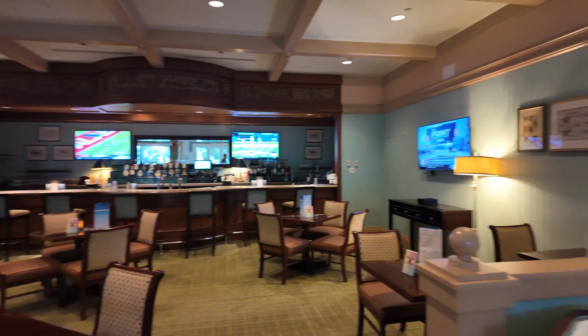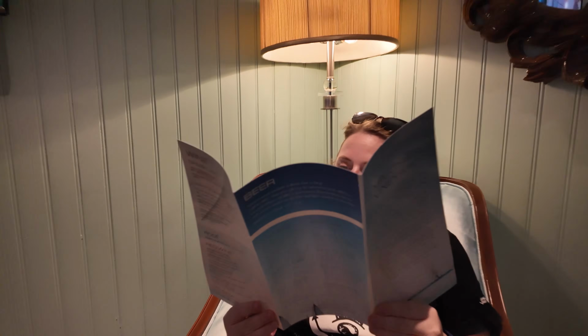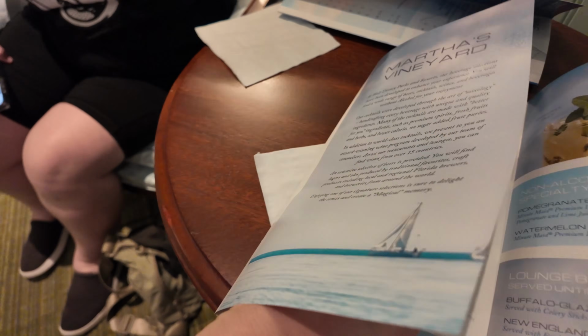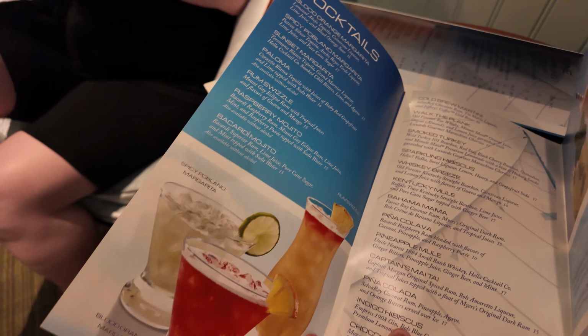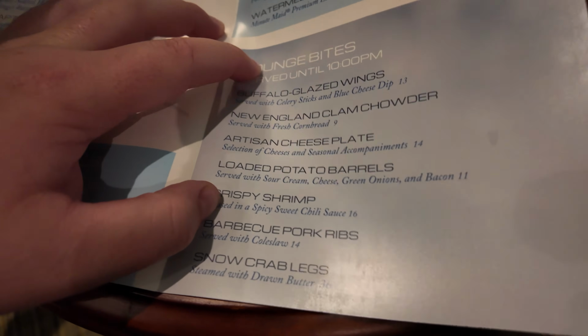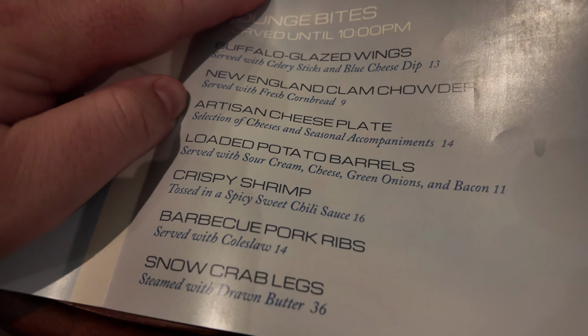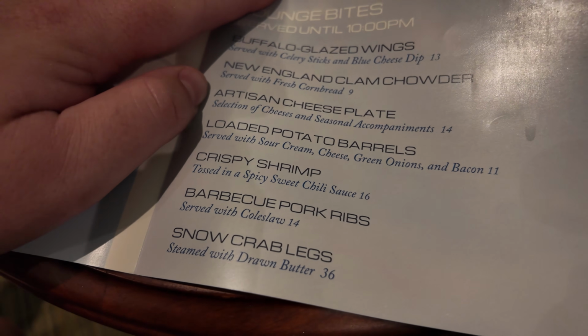We do have our choice at any table in the place, so we picked these cozy chairs. What's going on back there? Oh my God. The menu is like permanently closed. But if you look at it, it's all the pool bar cocktails that they have at every single pool bar. There's literally not a single specialty cocktail. And then they do have lounge bites. They have wings, clam chowder, a cheese plate, loaded potato barrels, crispy shrimp, barbecue pork ribs, and snow crab legs. Respectfully, who goes to a lounge and is like, wow, I just want a bowl of clam chowder, or, wow, I just want your finest snow crab legs. It doesn't make any sense to me.